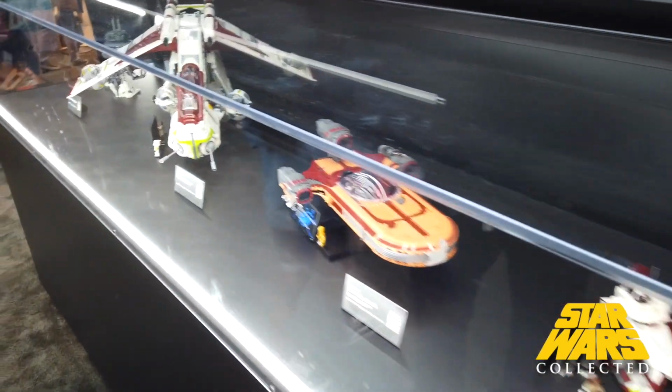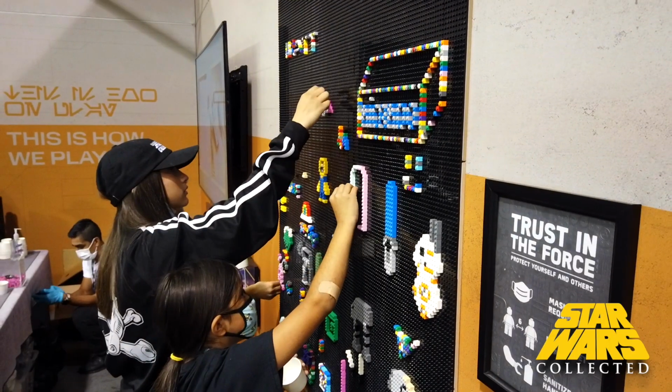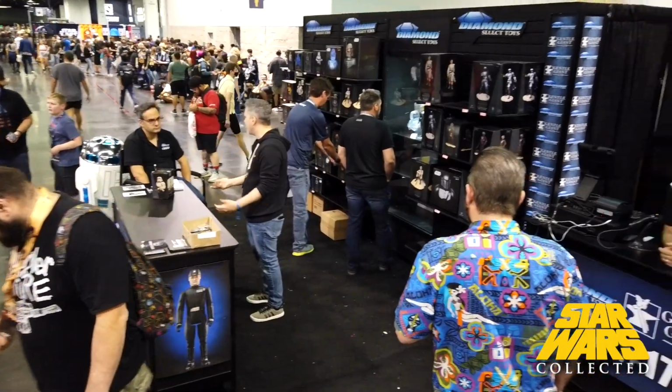Lego has a presence. Each one of those posters are made with little Lego pieces, very cool. Showing off some of their new and more popular models here, and giving a place for people to play around.